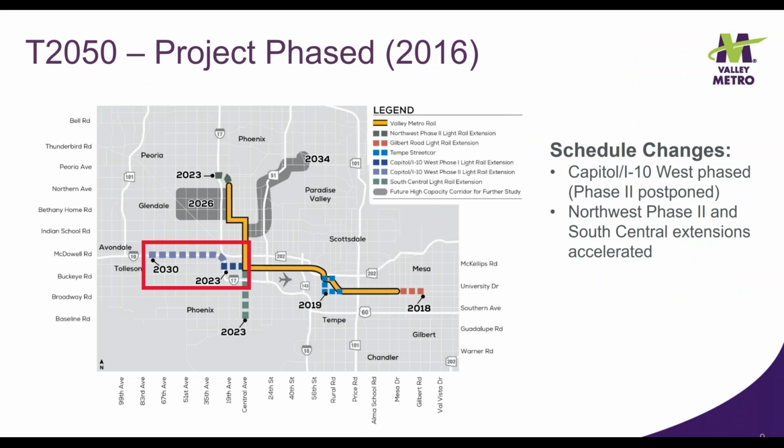In 2016, Phoenix voters approved the Transportation 2050 program, providing an opportunity to reevaluate the schedule of projects. Schedule changes included phasing the Capital I-10 West project, Phase 1 from downtown Phoenix to the Capitol with the completion date of 2023, and Phase 2 from the Capitol to 79th Avenue to be completed by 2030. Other changes included advancing the completion dates for the South Central and Northwest Phase 2 extension projects.